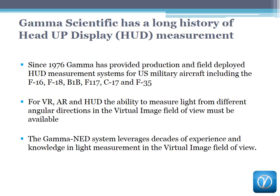We have a long history of measuring virtual images from displays, specifically heads-up displays for military and commercial programs. The F-16, F-18, B-1B, F-117, C-17, and F-35 are all military displays that we've measured for over 40 years. For AR, VR, and heads-up display, the important thing is the ability to measure light from different angular directions in the virtual image field of view.